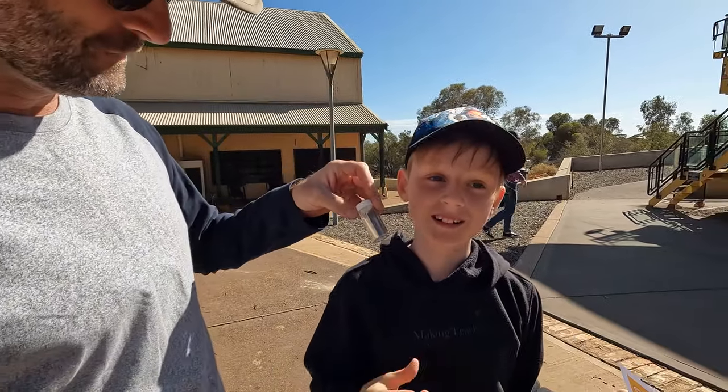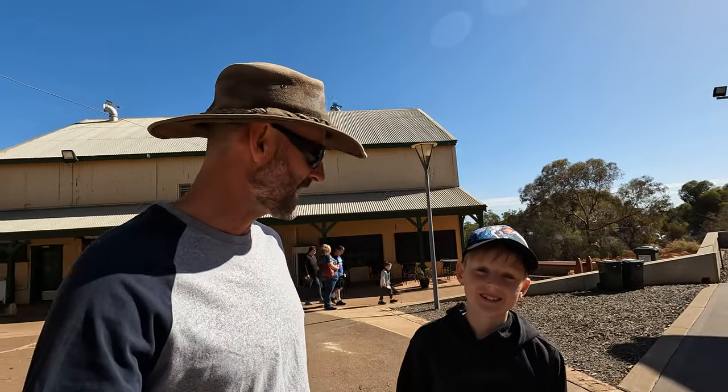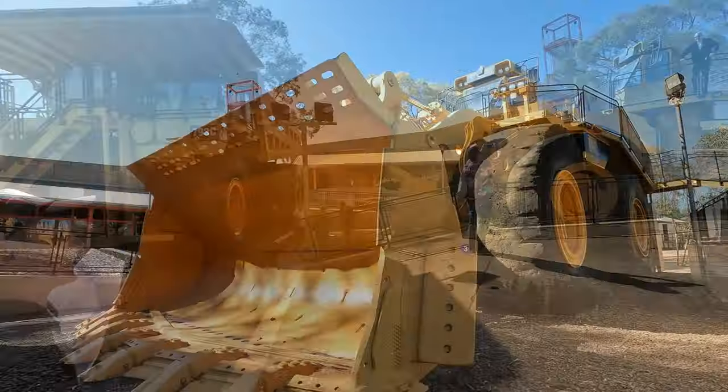Do you reckon that vial's big enough? Yes. I think we need a bigger vial, because we're going to get loads of gold, hey? No, we're not. All right, let's go check out this machinery, eh?